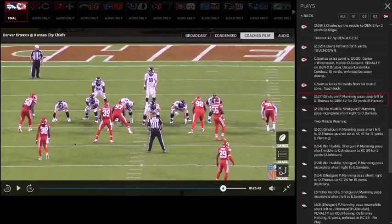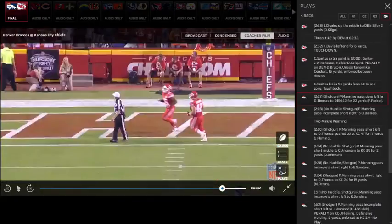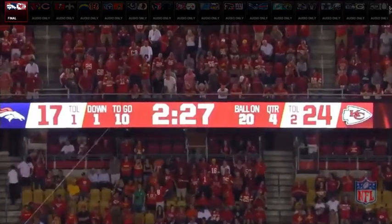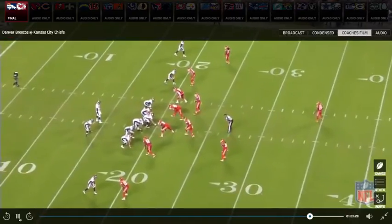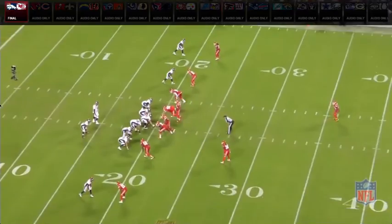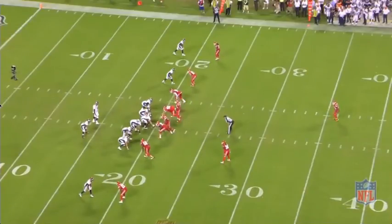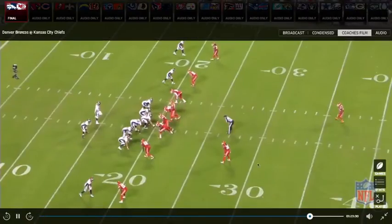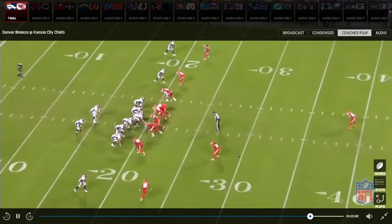All right, so right off the bat, we're going to go to the 1st and 10 play. Right here. And as you'll see, we'll stop it right here. This is important. Denver's in 11 personnel. We have a running back and then the tight end there. It looks like Kansas City's rolling down a strong safety into a single high cover 3 look.